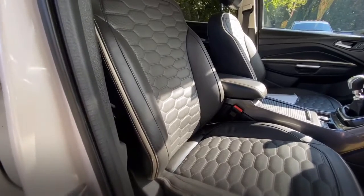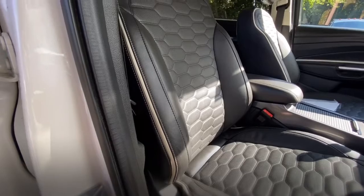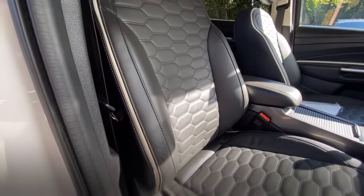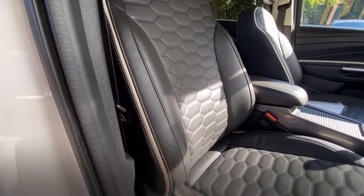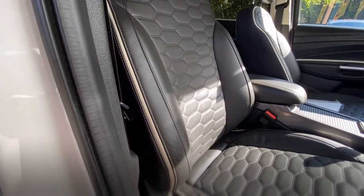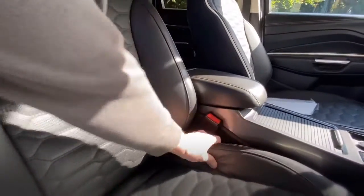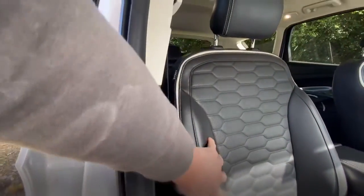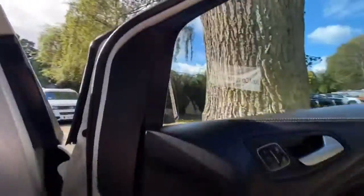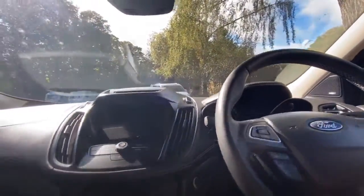And also, which is a really nice option, if you watch this part here, you can pump the bolsters up. So if you suffer from bad back, sciatica, etc., you can actually make that seat really comfortable for you. Bring that back down. Right, so the bolsters are very nice and firm. Hopefully you can appreciate from the video, the material is really nice and clean. Everything looks great. Obviously it's very low mileage, so it's to be expected. Right, so let's jump in.